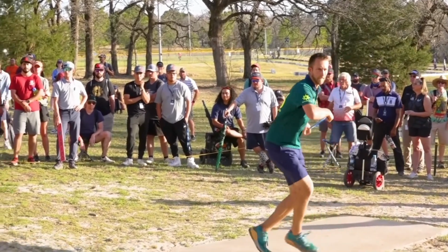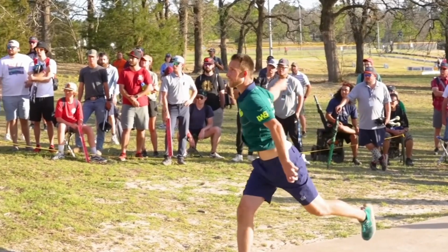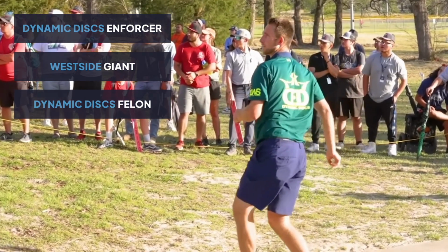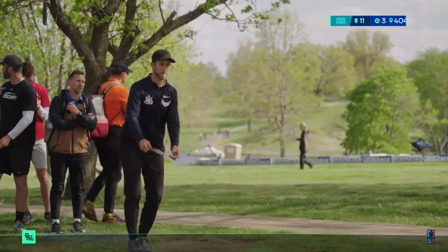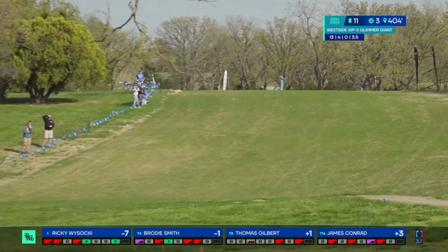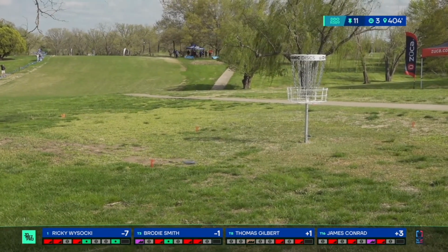this tournament. During this 3rd round, Ricky battled the wind by throwing an overstable disc on every single tee shot. His most thrown discs were the Enforcer, Giant, and Felon. The shot that we're going to be focusing on from the 3rd round is the tee shot on hole 11. Throwing into a headwind, Ricky has to dial in the release angle with the right disc choice in order to get the straight flight with predictable fade that he's looking for.